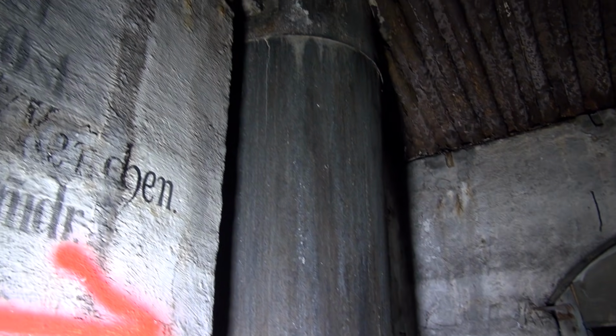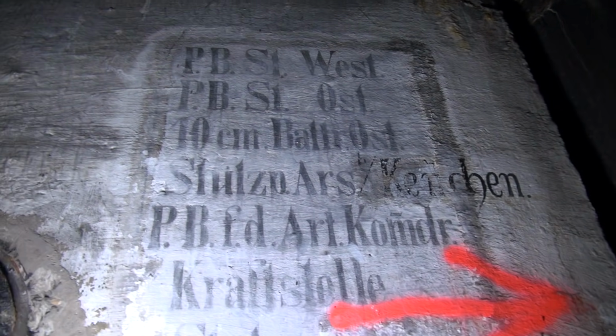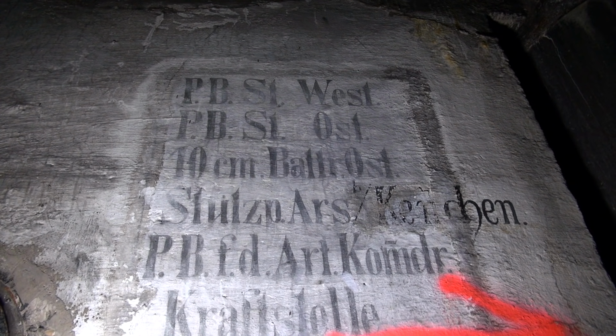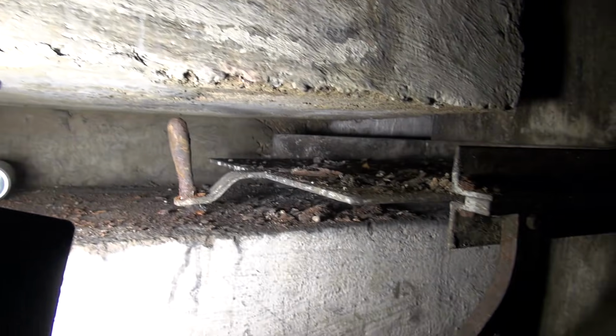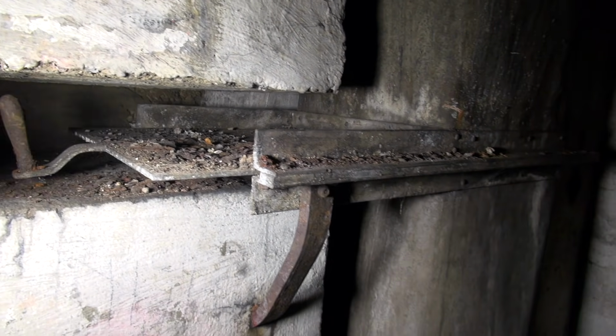Oh, this is where the ventilation then comes out. Ventilation, yes, sir. And this is the original inscription for direction of the building. 10 centimeter battery. And there, so you can close off. For off, on, and with this off, this position on.